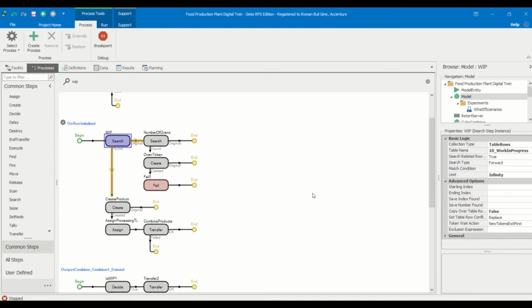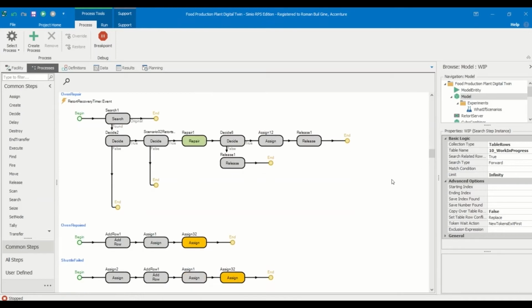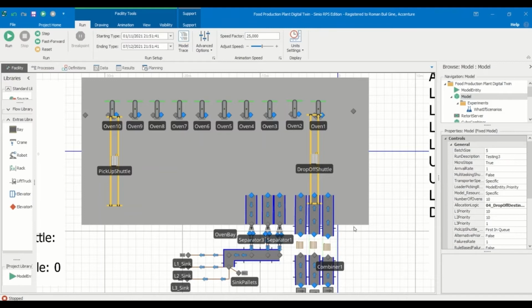Most of the rest of the processes are used to record metrics during the simulation in the output tables. Once the baseline model was implemented and fully validated by the client, different scenarios were simulated, testing different initiatives in order to obtain optimized oven utilization, higher product throughput, reduced shuttle downtimes, or to study the viability of reducing the number of ovens without impacting production.